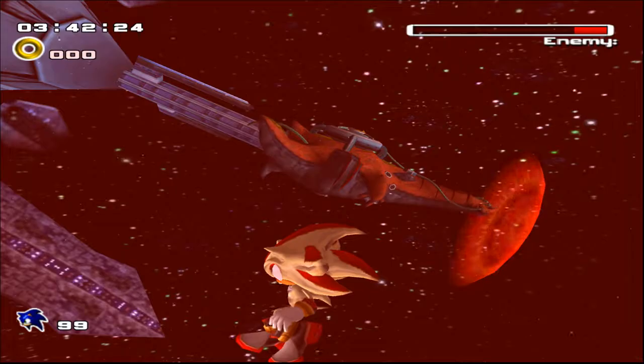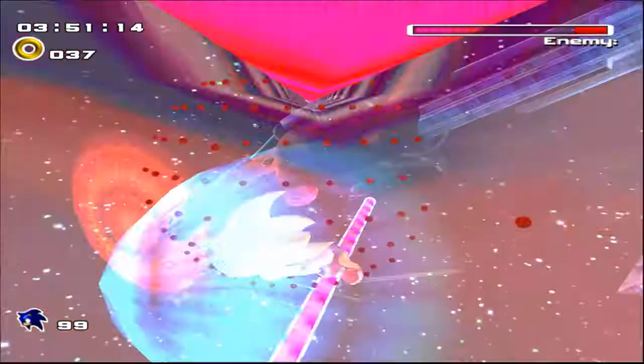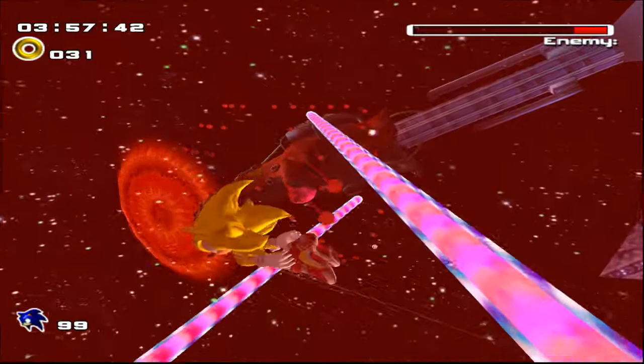All of this evidence not only confirms that Shadow himself is based off the ultimate life form, but it also sort of implies that Super Sonic in general is in fact the real ultimate life form. The main big evidence for this is if you play the Final Hazard boss fight and you get to the 4-minute mark, and if you are playing as Super Sonic in this time, you will hear this quote.